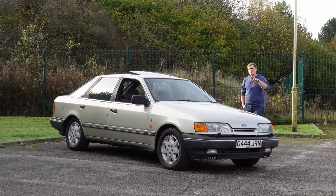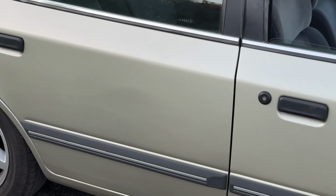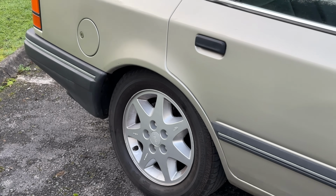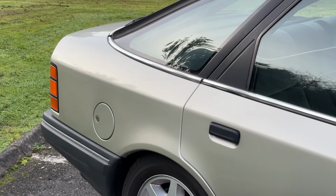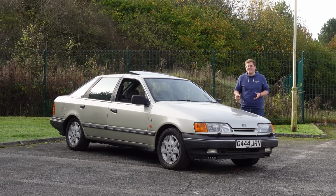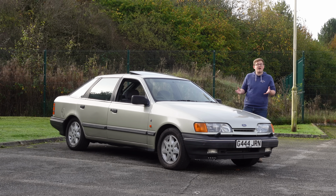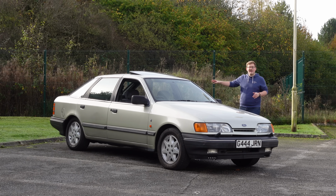You could even say that the Mark II Escort kind of had this same view of the world, though of course it had the halo effect of the Mexicos and RS2000s, etc. Ford finally bucked this trend in 1980, going front-wheel drive of course with the Mark III Escort. And undoubtedly that was the centerpiece of that car's engineering package. But I would say that as far as consumers were concerned, they were more interested in the shape, because the Escort had finally gone hatchback.